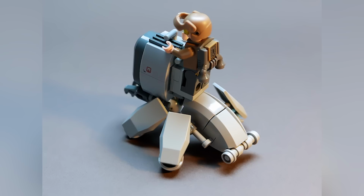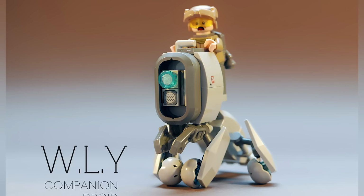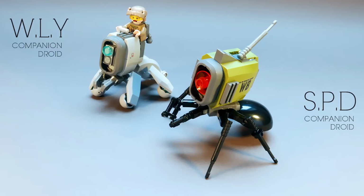They're described as companion droids by the builder, and you can see how it scales with a minifigure. These might be something that minifigs or people would perhaps transport themselves around on, or I sort of like to think of them as maybe small spy droids that look kind of like bugs. Either way, the build is fun, and I really do like the shape for the heads.